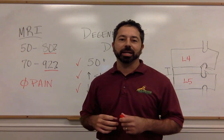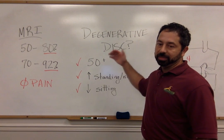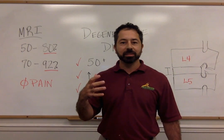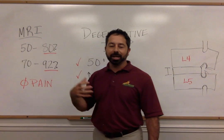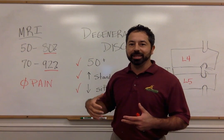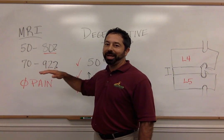Hey gang, Chad Madden here, and I often get asked the question, how do I know if I have degenerative disc disease? You might have seen there was a recent study published where they looked at people on an MRI or an X-ray or a CT scan that had degenerative disc disease. And these were in people that had no pain.